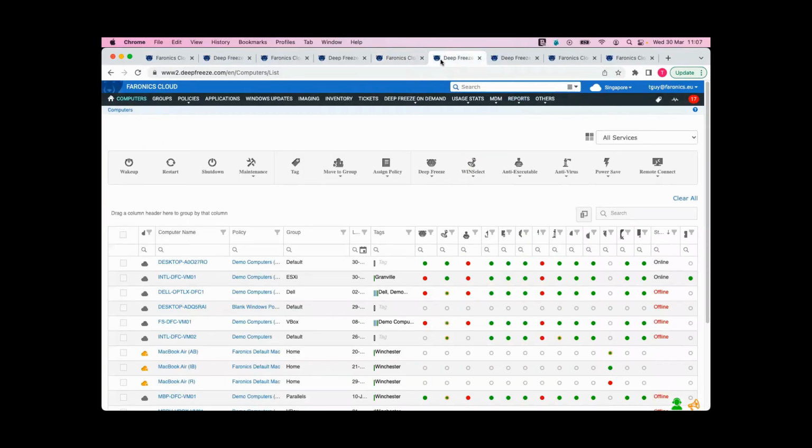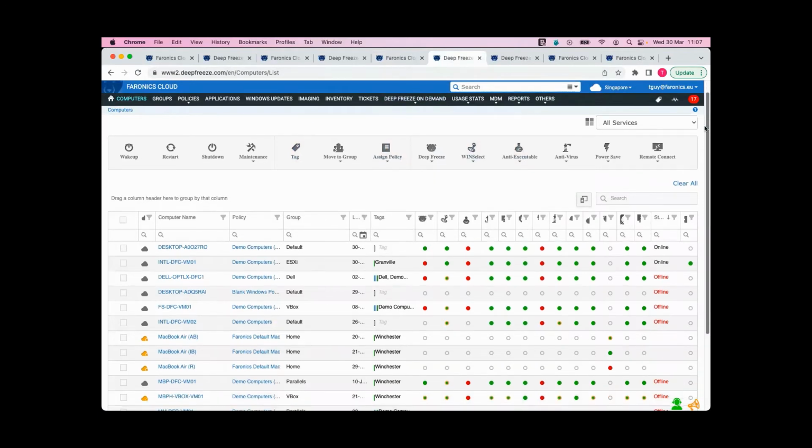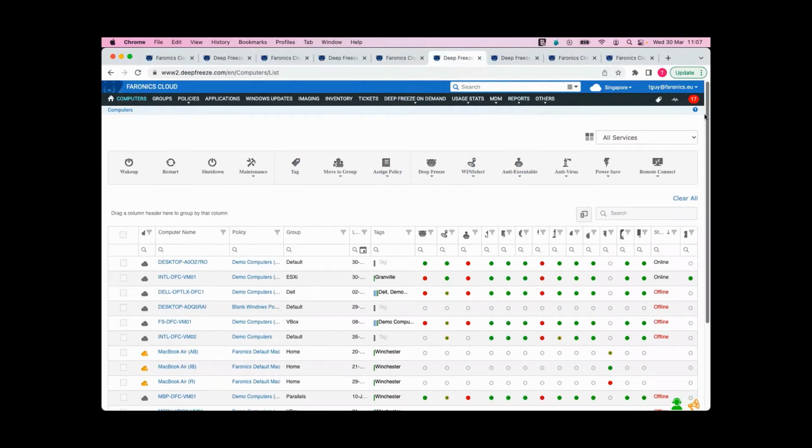Also included in a license is remote control. So this is going to be especially useful if you're scattered all over the place, everyone's working at home, you've got an issue, your colleague might raise an issue with you and you want to just remote in straight away.